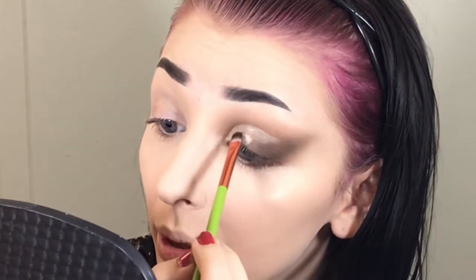I'm not going to do a full cut crease, I'm just going to do a half cut crease because I think that'll look best with this look, especially because this area out here is really patchy, and I feel like if I cut the whole crease it would be extra noticeable how patchy it is. So I'm just trying to really work with how these shadows are performing. It's unfortunate that they're not really working for me, but it's okay.